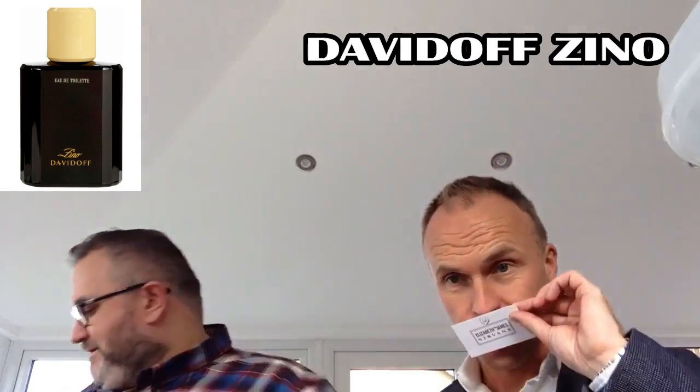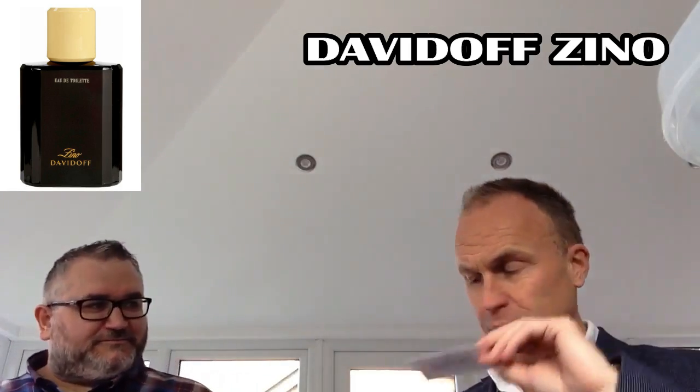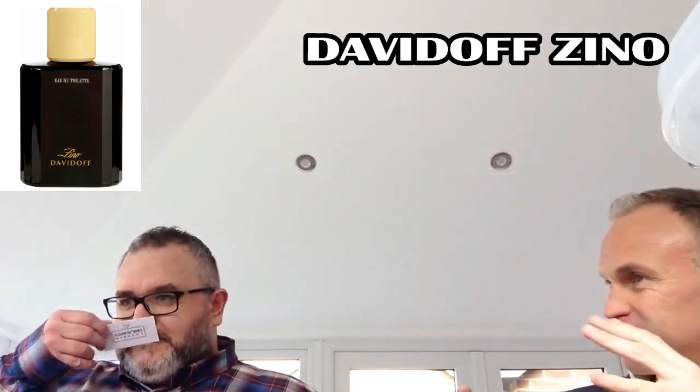One for Dan to try. It's a bit more subtle than the others. I'll let you go on that one. I'm not getting anything massively obvious. The only thing I pick out initially from that is patchouli. But I think whatever is in it, I absolutely love it. It's definitely patchouli dominant.